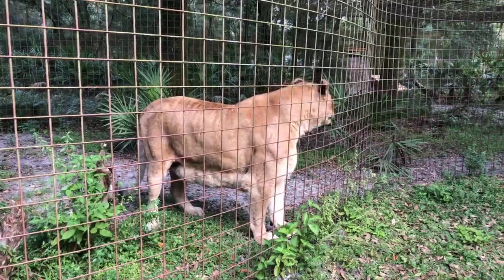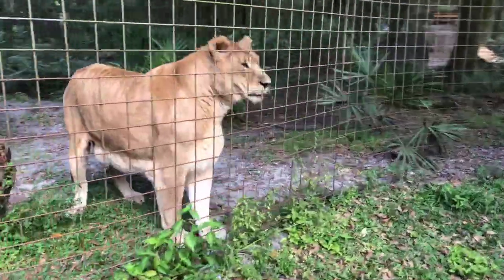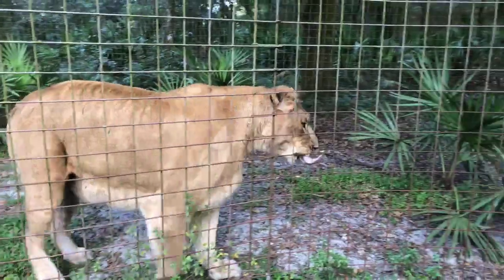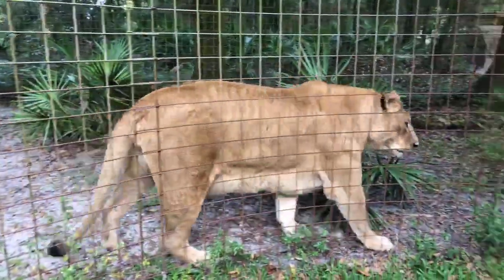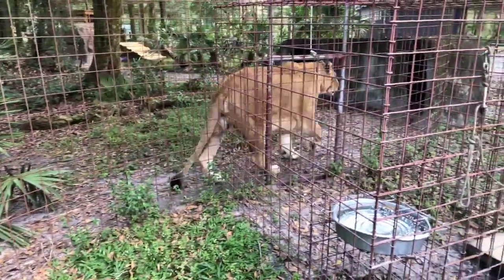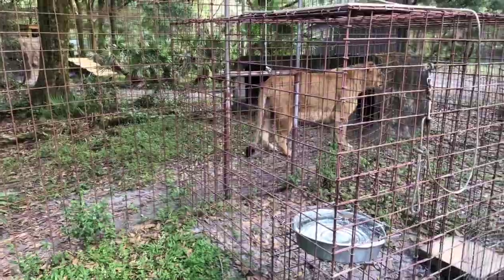A lot of people don't realize that if a cat was born in a cage, it can never go free. We have a wonderful web page that explains that. There's a lot of misconceptions out there. Go to bigcatrescue.org/gofree. And it explains why people that are breeding cats in cages aren't truly supporting conservation.